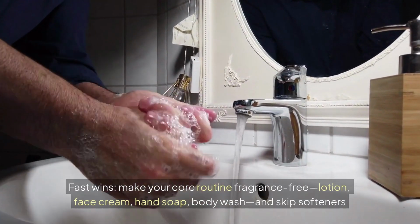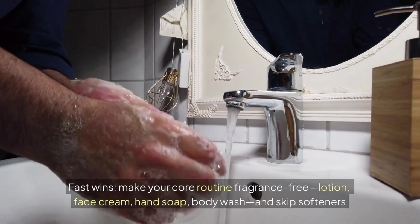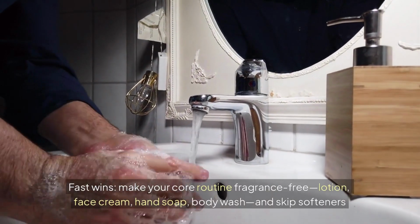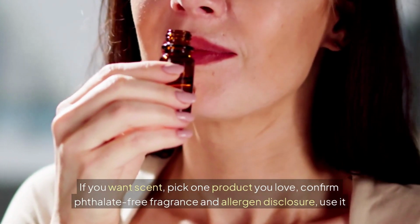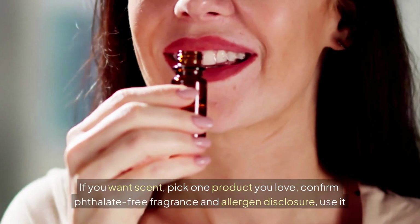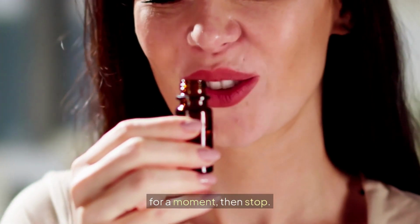Fast wins. Make your core routine fragrance-free. Lotion, face cream, hand soap, body wash, and skip softeners and dryer sheets. If you want scent, pick one product you love. Confirm phthalate-free fragrance and allergen disclosure. Use it for a moment, then stop. Scent should be an event, not a room tone.